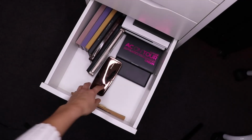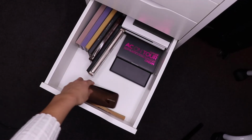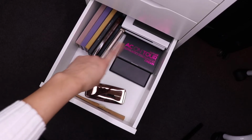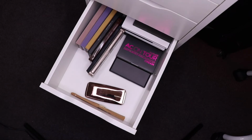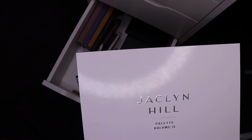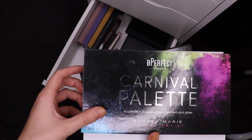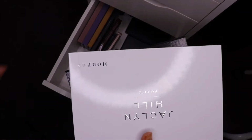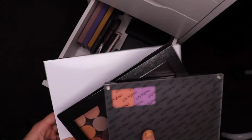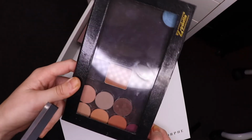I also have the Hourglass palette, which is another good staple, and a few other palettes like the Australis Contour palette and some more Morphe palettes and stuff like that up the back. Some of the other palettes I had were the Tarte Beauty palette, the Jaclyn Hill Volume 2 palette, the Carnival palette, upside down, but the Jaclyn Hill original palette. I have a few Inglot just there chilling and some other just loose shadows as well.